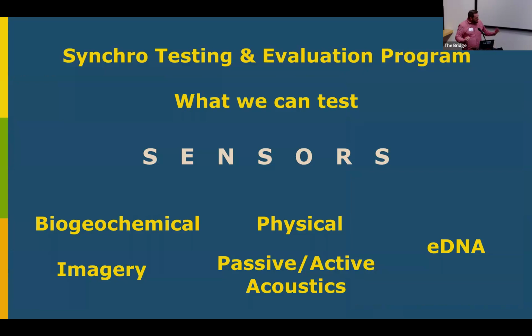And so anyone can apply. What I can test, I really want to focus on sensors. We've done some platforms in the past. It's a little bit more challenging, but anything dealing with biogeochemical imagery, physical oceanography, passive reactive acoustics or eDNA, please, I want to test it. I want to get that thing in the water. I want to see how it works.